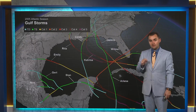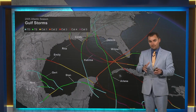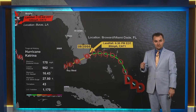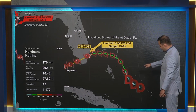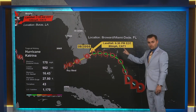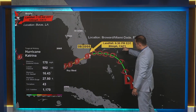From when this was recorded, we were tracking Hurricane Katrina 20 years ago. So we're going to recap how exactly Hurricane Katrina evolved and where it moved and some of the stats. Because Hurricane Katrina not only made landfall into the United States once, not twice, but technically 3 times. So here's a look at the stats. Started as a tropical depression and then strengthened into a tropical storm just to the southeast of Florida.